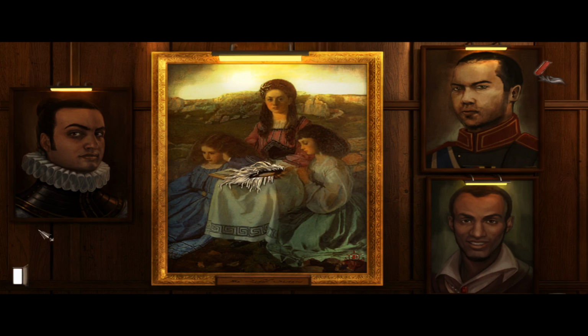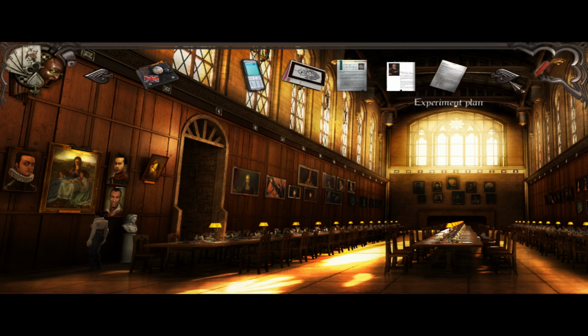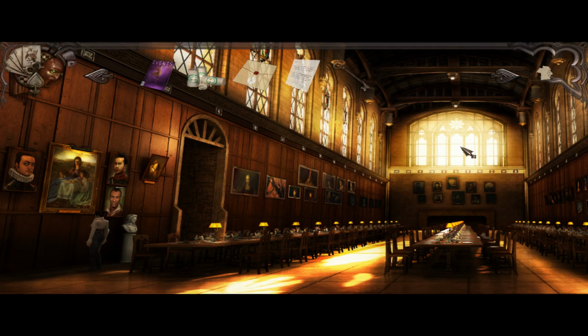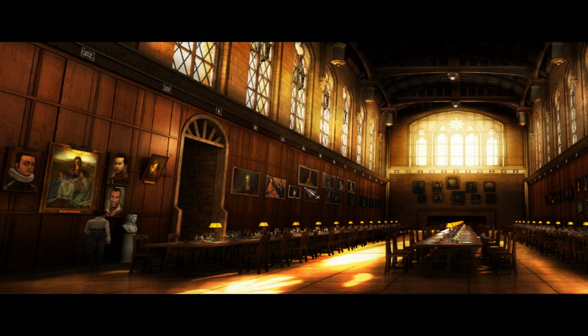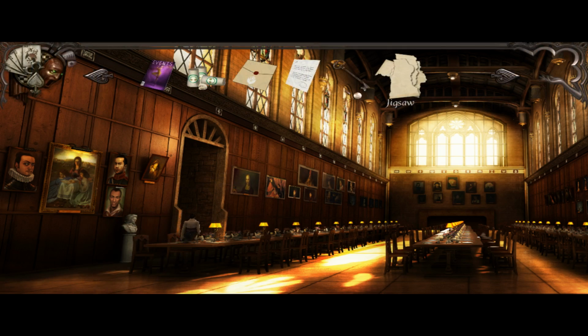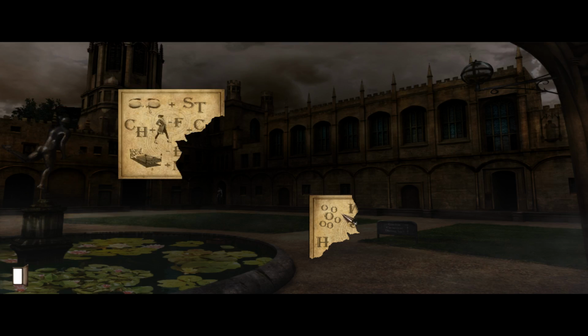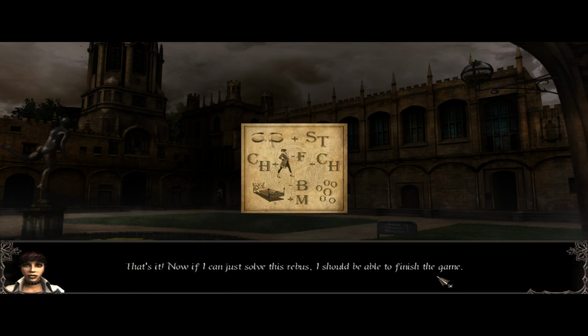Is it gone? Do we have it? Did it already fall in our inventory? Well, let's get outside then. I clicked on it and I was waiting for her to do something with the jigsaw puzzle, but there we go. Click on it. And there we go. That's it. Now if I can just solve this rebus, I should be able to finish the game.